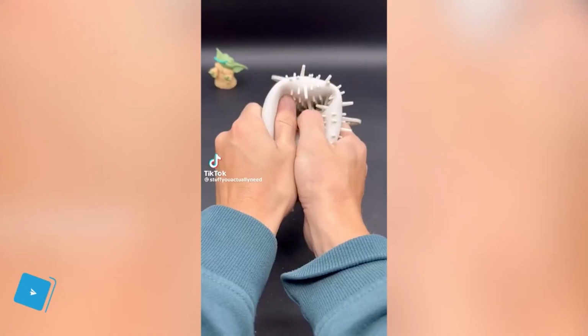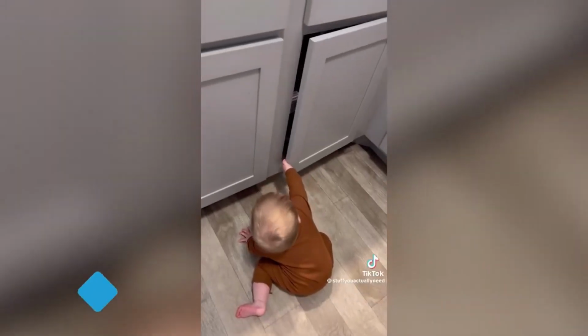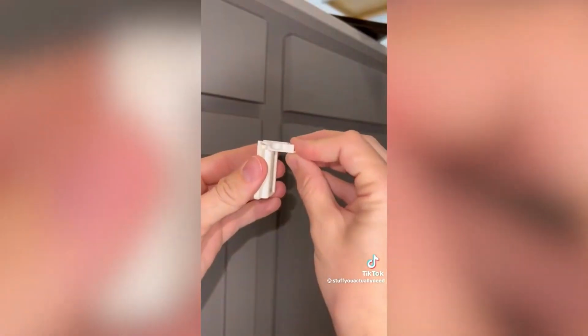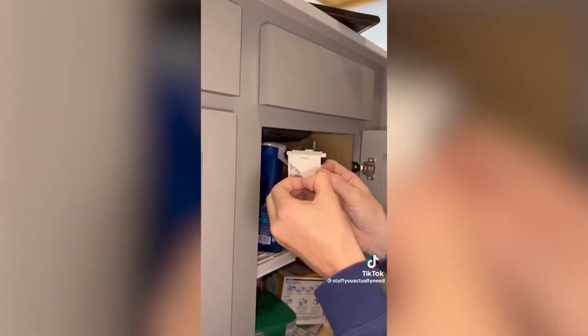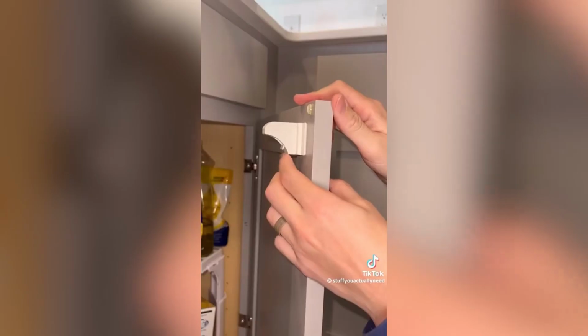Four weird things on Amazon I actually like. Number one are my magical magnet locks. They're not really magical, but they sure do keep these little humans from getting into stuff they shouldn't. They are super easy to install. The pack comes with 12 total locks, and there's also an on and off switch, so you can stop using them if you want. Genius.